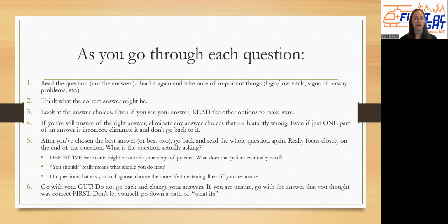If you feel yourself starting to go down these rabbit holes of, well, what if, and you start thinking about scenarios and picturing different things, do not do that. Don't let yourself go down that path. Just go with that first gut instinct. As soon as you hear your brain say, what if, just stop right there.